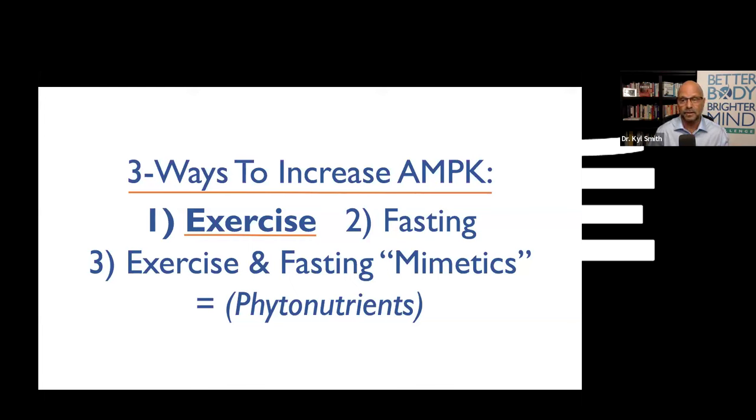I prefer to make sure a patient's doing all three, because now you have three different signal modifiers to boost AMPK, or at least two. Have them do exercise and the exercise and fasting mimetics, and then they have two independent signals every day of boosting AMPK. But of course, all three are best.